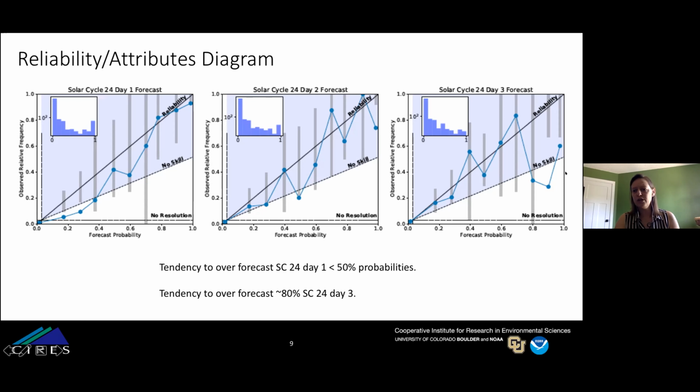And then over here on our day 3 forecast, you can see we've got what looks like a big over forecast in the 80 and 90% region. And actually, when you look into the numbers, and this shows you the number of events in each forecast bin, out here at the 80%, 90% level, we've only got about 9 event days throughout the whole solar cycle that are causing this over forecast. And if you were to go and look at the data for those events, I think that really there's no erroneous forecast there.